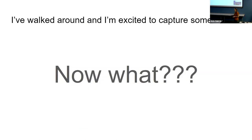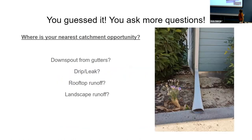Okay, so you've walked around your space, you're super excited, you're gonna capture some water. Now what are we gonna do? Anyone? Nothing? We're asking more questions. So we ask lots of questions, we observe and we interact and we step back and we see one rain come through and then we try something, even if it's a bucket. Maybe you just wanna collect one bucket and see how long it takes to fill up. And then we step back and we ask more questions. We don't dive all the way in first without having long-term observation and interaction.